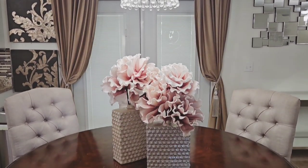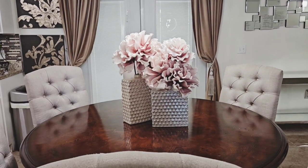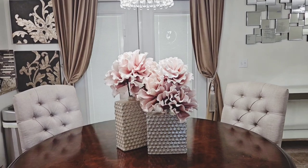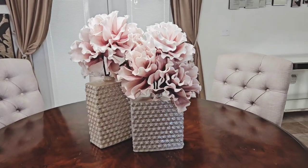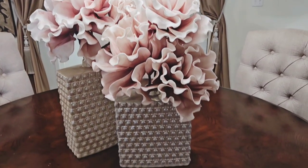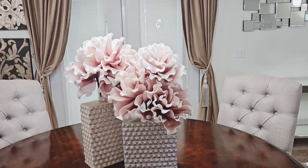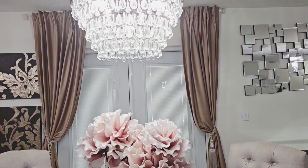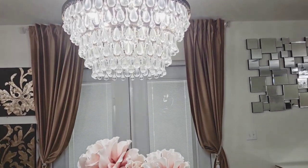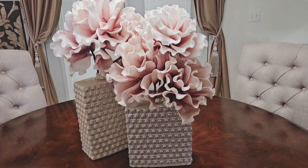So here are my centerpieces. I am loving it. I'm loving the khaki color with the pink. And of course, I'm gonna tie in another color shortly in my family room, along with these two colors. But this is so, so pretty to me, and I'm loving it so far.